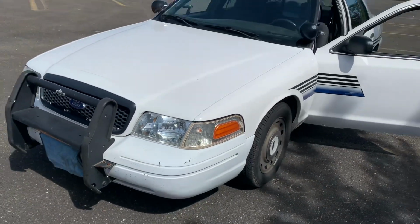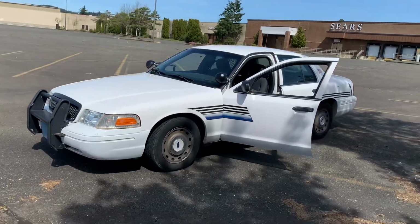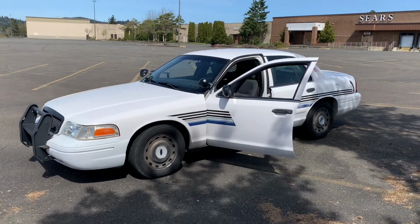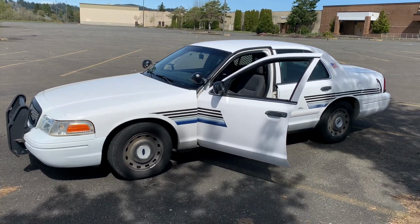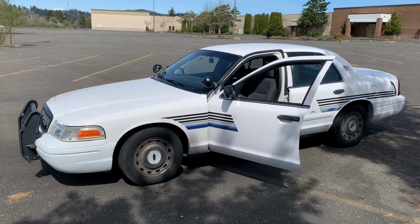But anyways, this is my Sonora California Police Crown Vic. Hopefully someone from Sonora sees this. It'd be kind of funny. You can Google these cars and see what they look like in service. They're pretty cool looking cars, and it's fun to drive.